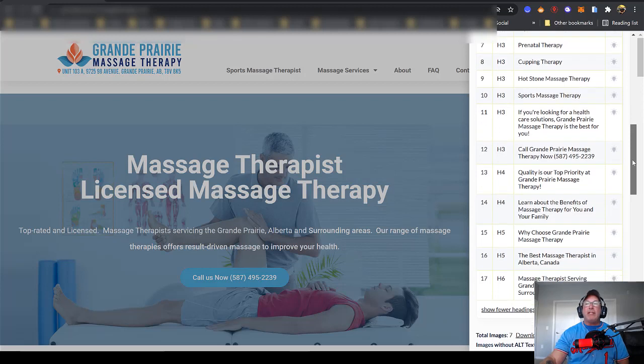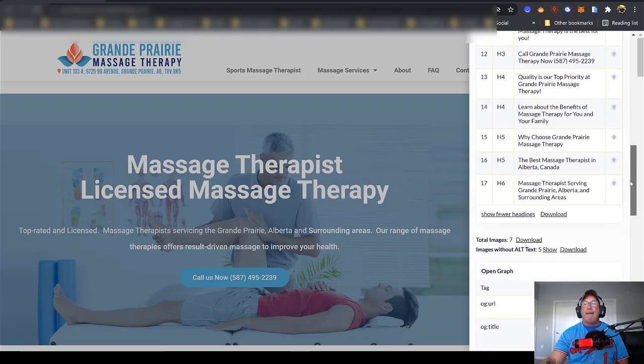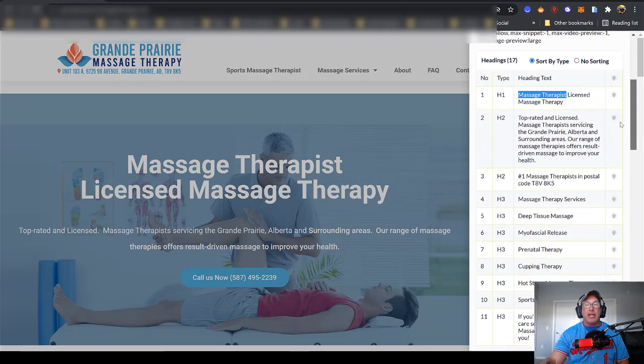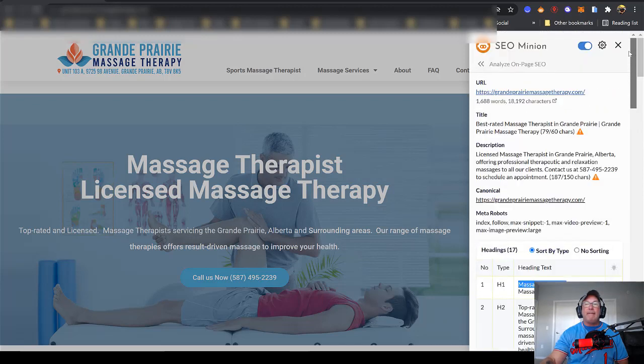Right? So I really suggest you guys get this free plugin called SEO Minion. It's really important. And what you could do is you could take a look at your clients' websites and see what their H tags are. Right? So look at your competition and just analyze their website. Real important thing to do.